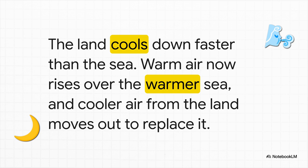The land cools down faster than the water, so now the sea is the warmer spot. The air above the warm water rises, and cooler air from the land moves out to take its place. We call that a land breeze. It's a perfect, beautiful example of convection in action.